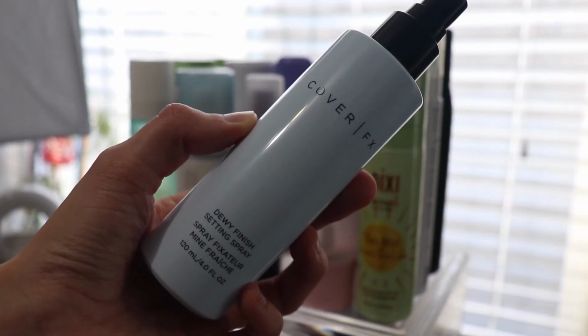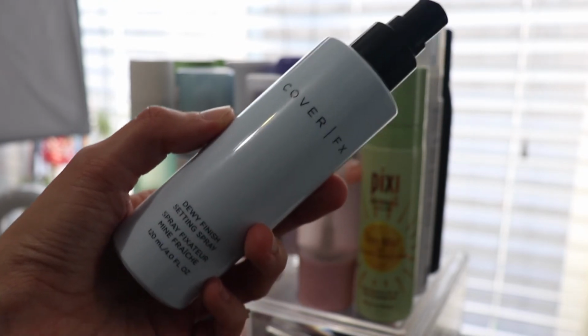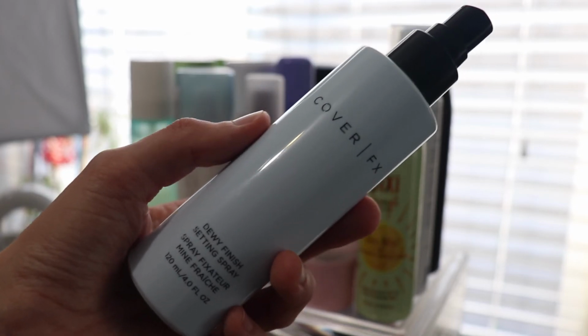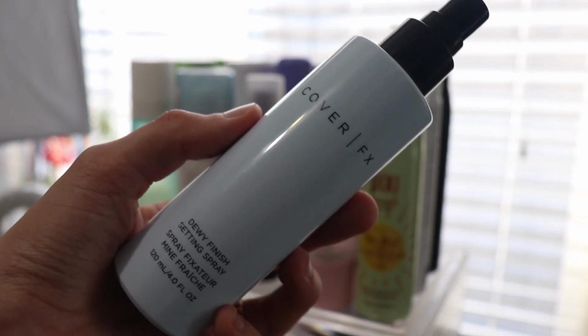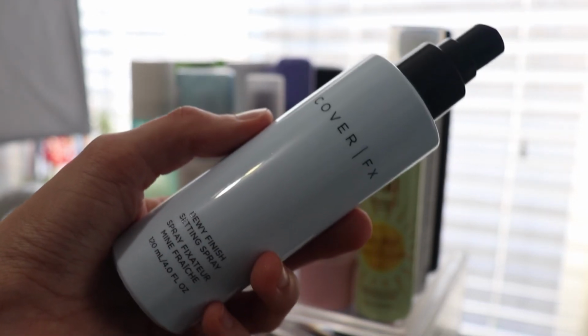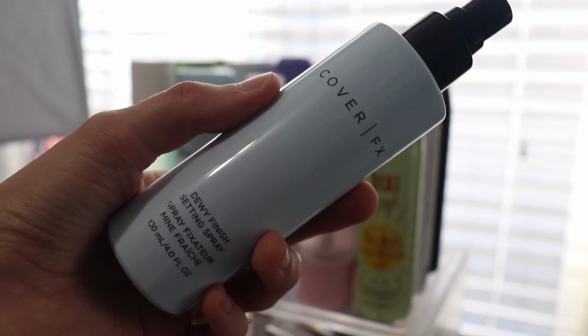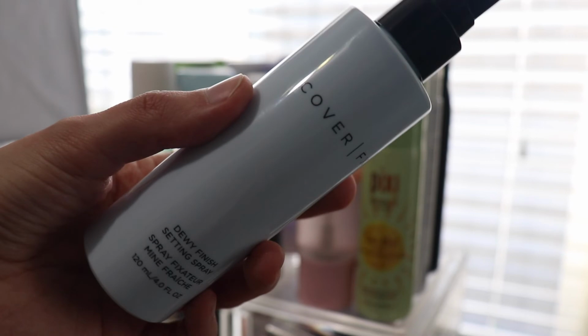Next, I have the Cover FX Dewy Finishing Setting Spray. I love this setting spray. The mist on it is so fine. It's like you almost don't even feel it on your face. This is a great setting spray. I have repurchased this. I'm going to keep this for sure. If you can't tell, I like a dewy hydrating mist on my face.